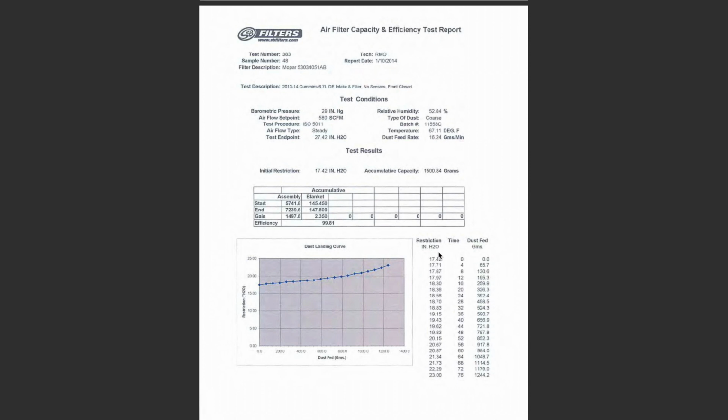Okay, very true. Restriction in H2O, 17.42 at 0 grams. As they begin to pump in dirt, okay, this here is time, at 17.71 inches H2O restriction, you get 65.7 grams. Okay, let's bump it up. Let's go to 392.4 grams. So almost 400 grams of dirt. Your net restriction is 18.56 inches H2O. Let's go all the way up to, look at that, 1,244.2 grams of dirt. Okay, that's a lot. 1,244.2 grams of dust, dirt.